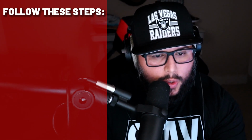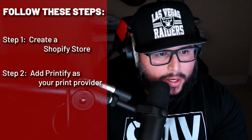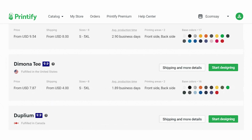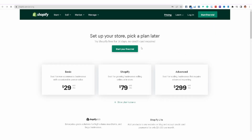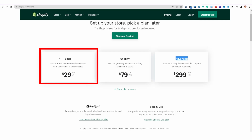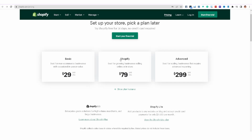The goal is to create a Shopify store, and then we're gonna use a print provider, which is gonna be Printify, okay? If you come over here and click on the pricing real fast to see what's going on, you have a 14-day free trial with Shopify. Whichever one fits your needs, you can go with the basic until you start to figure out how you want to do things, or advanced.